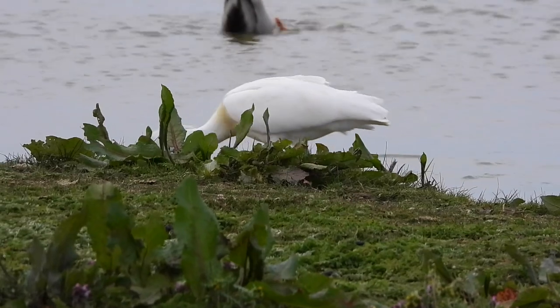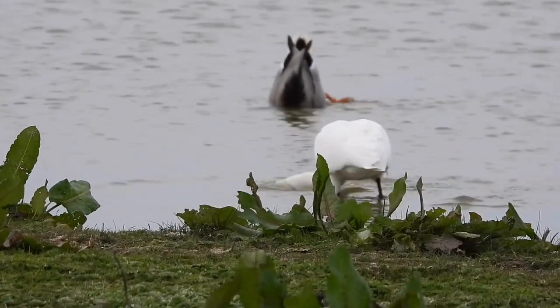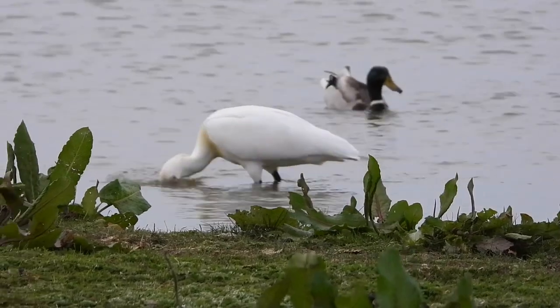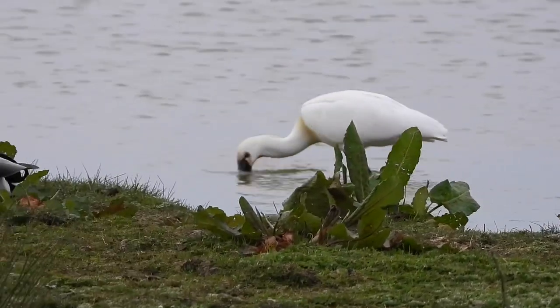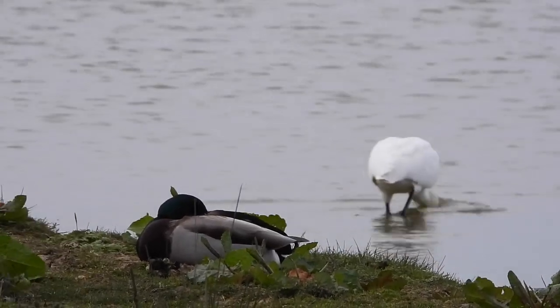I hope you've enjoyed seeing the spoonbill close up. I know I did when they walked up to the bird hide that I was in, and I was so close to them. They're totally oblivious to anybody in the bird hides though.